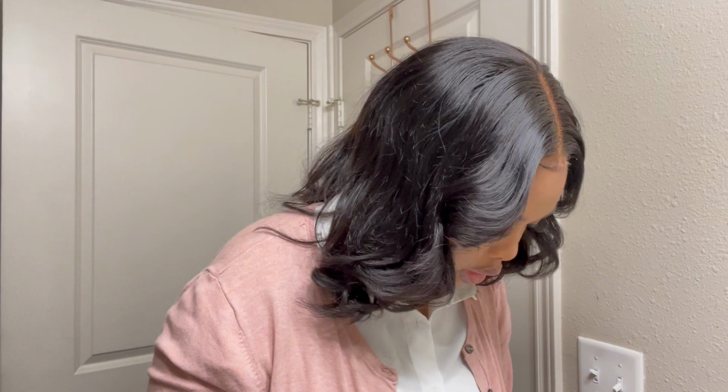So I have this on right now. This is what I'm gonna wear for today. And I also have this necklace and bracelet set that I got from them as well. I think the name is like BX Monique, something like that. But she has really nice quality jewelry. So I'm going to link all of that down below. And I think they still have a sale going on for like 25% off or something like that. So, yeah. Gold earrings.